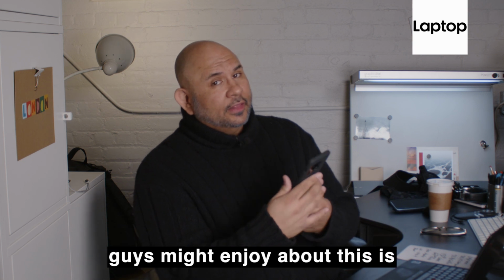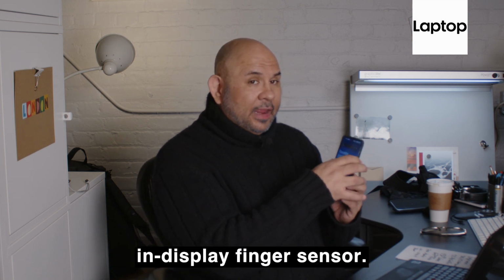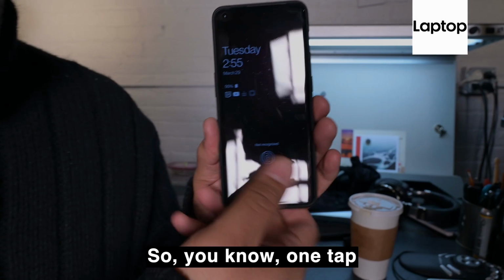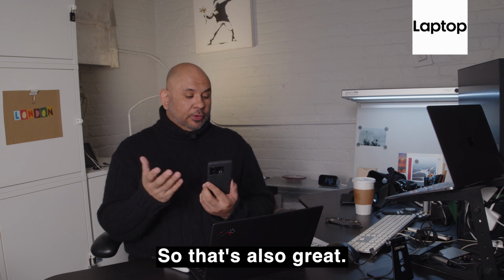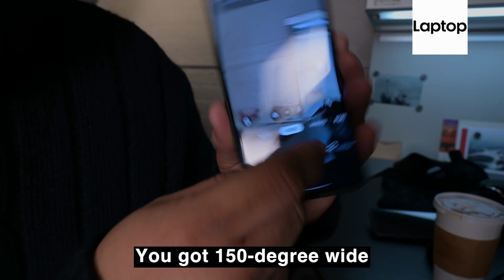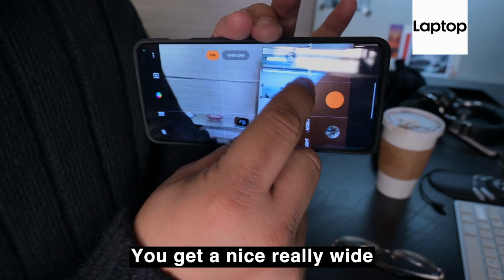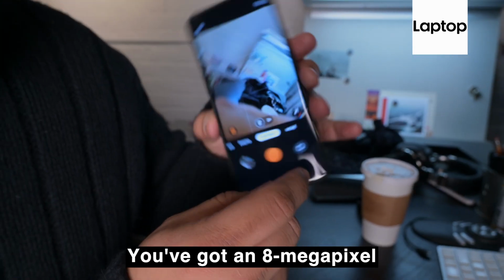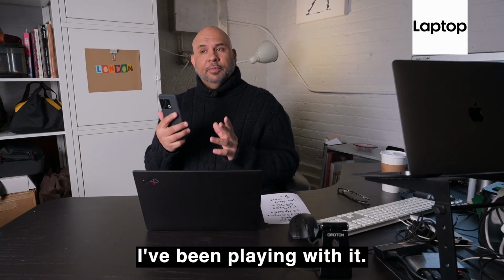But the other thing that you guys might enjoy about this is you got your in-display finger sensor. So, one tap opens up, also does facial recognition opening. So that's also great. Another thing, you got a 150-degree wide angle lens, and that's great. You get a nice, really wide shot on that. You've got an 8-megapixel telephoto lens. Does a solid job. We've been playing with it.